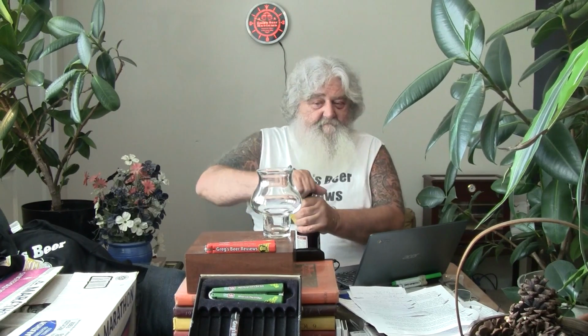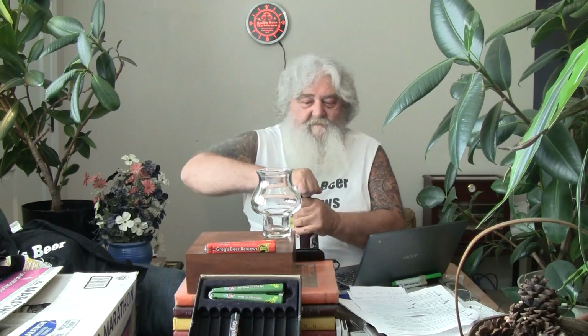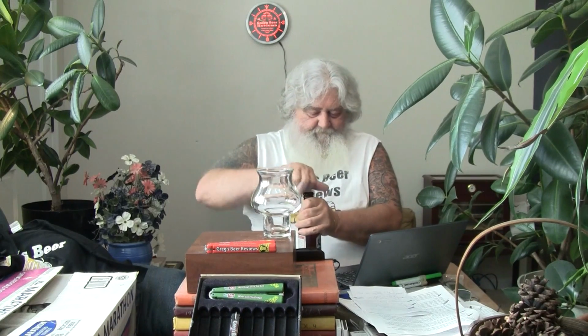Like I told you yesterday, sometimes these things pop right out easy. As a matter of fact, sometimes when you take the cage off of them, they want to come out. They're so carbonated. Yesterday's wasn't too bad. Alright, here we go. Nice little pop. And it's staying in the bottle. Yay! It's not spewing all over the place. That's a good thing. Let's get it into the glass and see what we got.